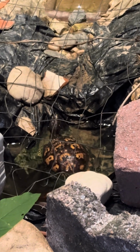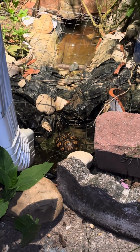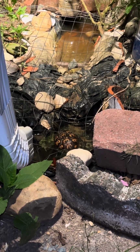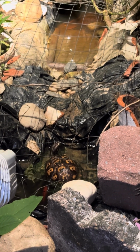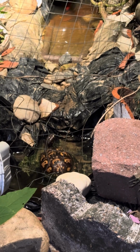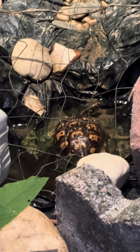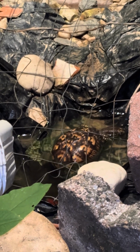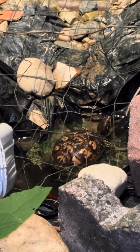These other ones right here, they could actually go to the other side, but that would only happen when it's completely full with water. And the only time that happens is when it's raining. So they could get stuck on this side or they could get stuck on the other side. It all depends on the volume of the water that I have in there. But the only time I've noticed it full to the brim is when it's raining, and they have a choice. They could go on the other side or they could stay on the side they're on. I think the tortoise is about to go for something else. Maybe more food that I don't see.